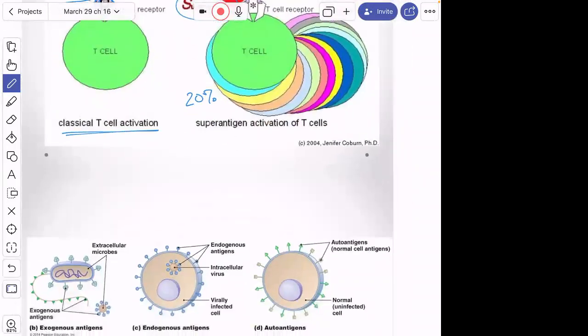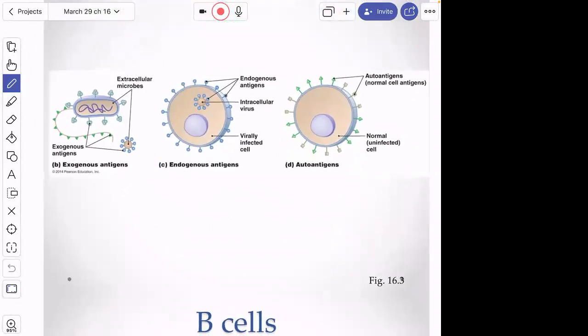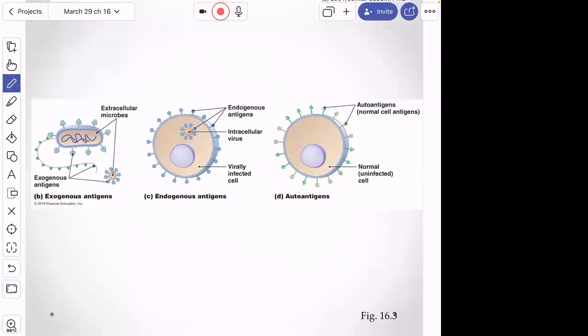All right, so here's your book's little sum up of the different kinds of antigens. Again, an exogenous antigen could be here a bacteria, maybe it's the proteins on the flagella or something on the outside of bacteria. It could be a virus that's, again, outside of the cell. Those are usually going to be attacked either by antibodies or by some phagocyte.